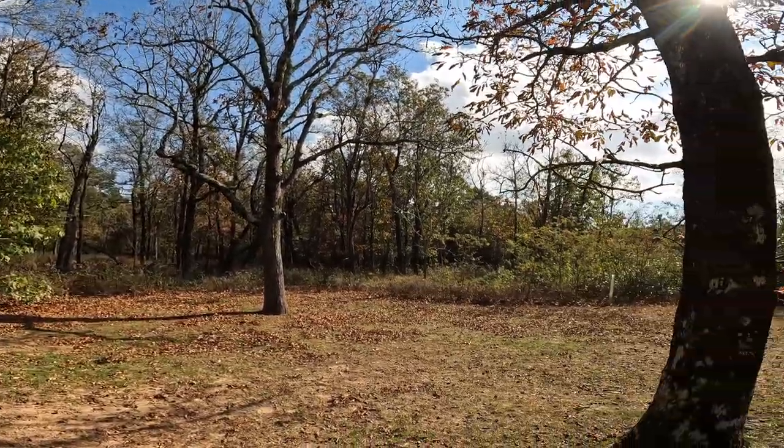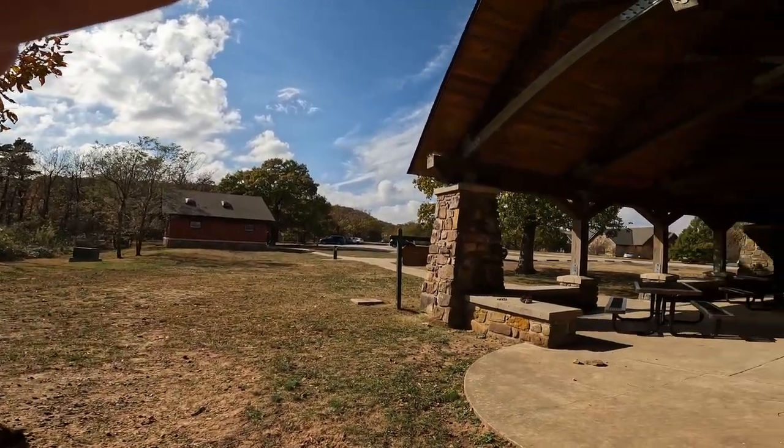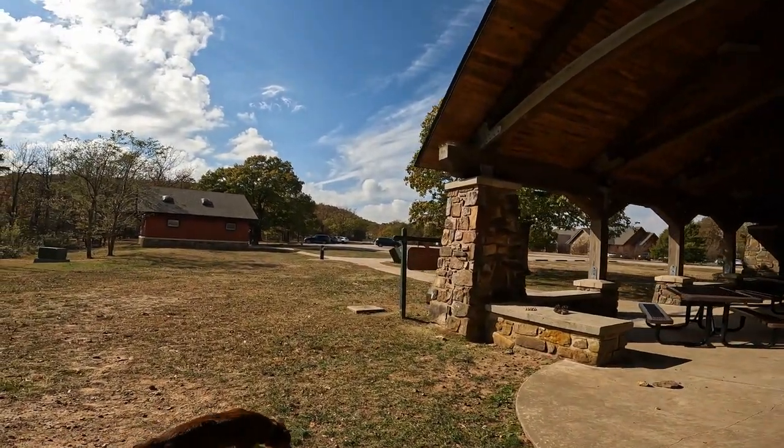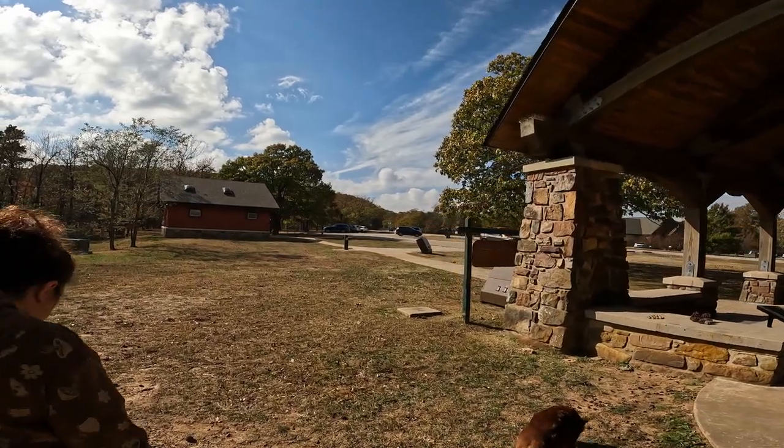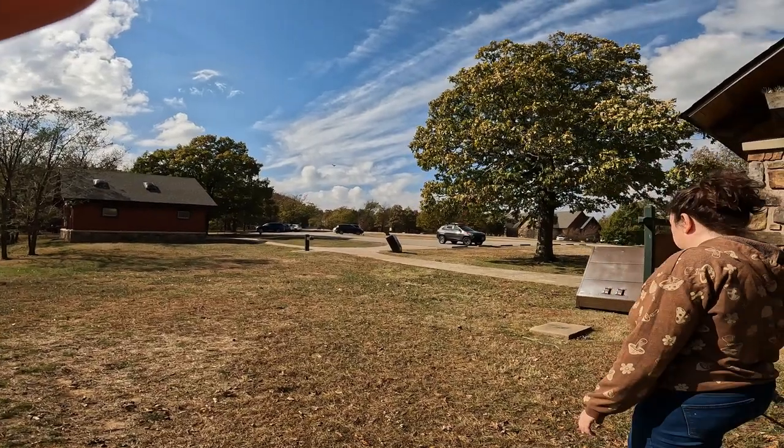All right, I guess we're going to jump back in the vehicle and explore some more of this area. All this is on that route that we're following. So we'll try to capture a little bit more of it and share it with y'all.